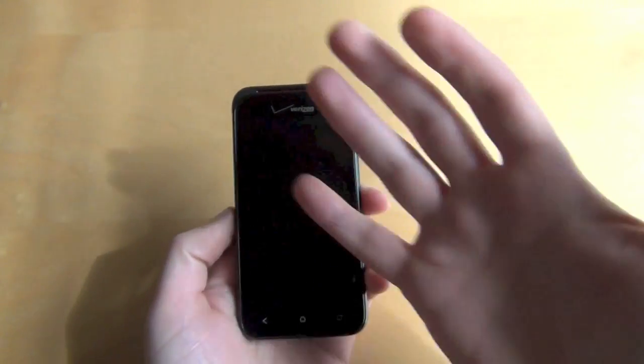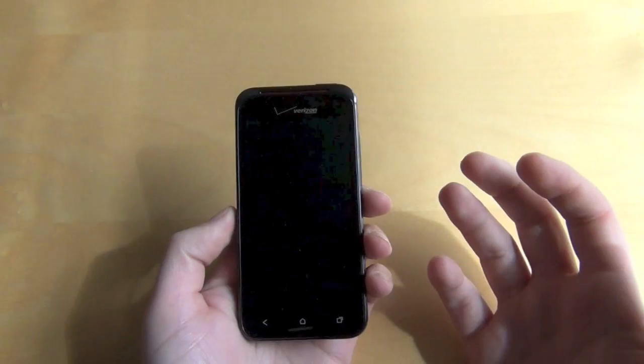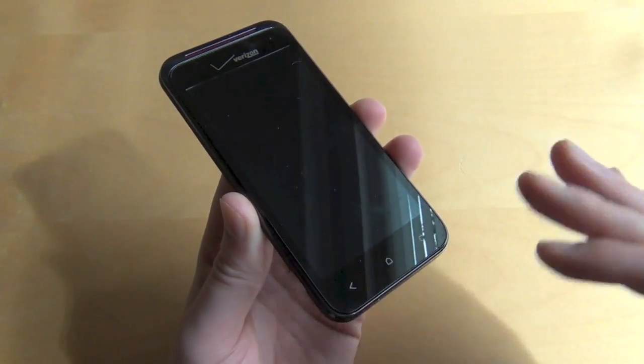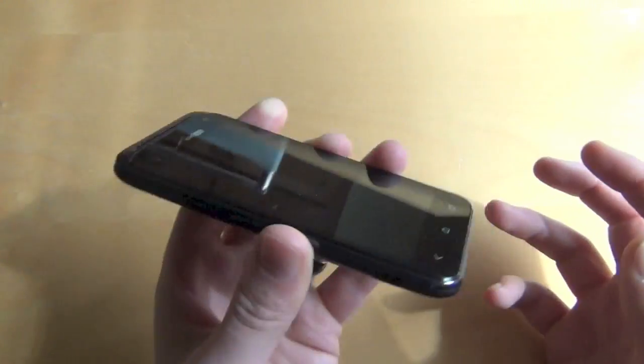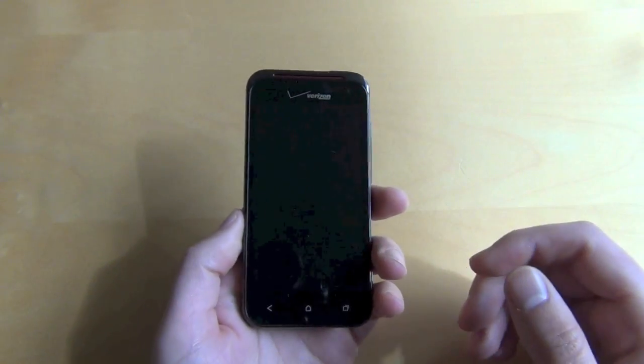So, what do we got spec-wise? We got a 4-inch screen. It's just a Super LCD, not a Super LCD 2 like you've seen on the One X. It's QHD, so it's not HD. QHD is sort of about right for this size of a phone. If you want HD, everything's gonna be really, really tiny on there. So the screen shouldn't really be that big of an issue.